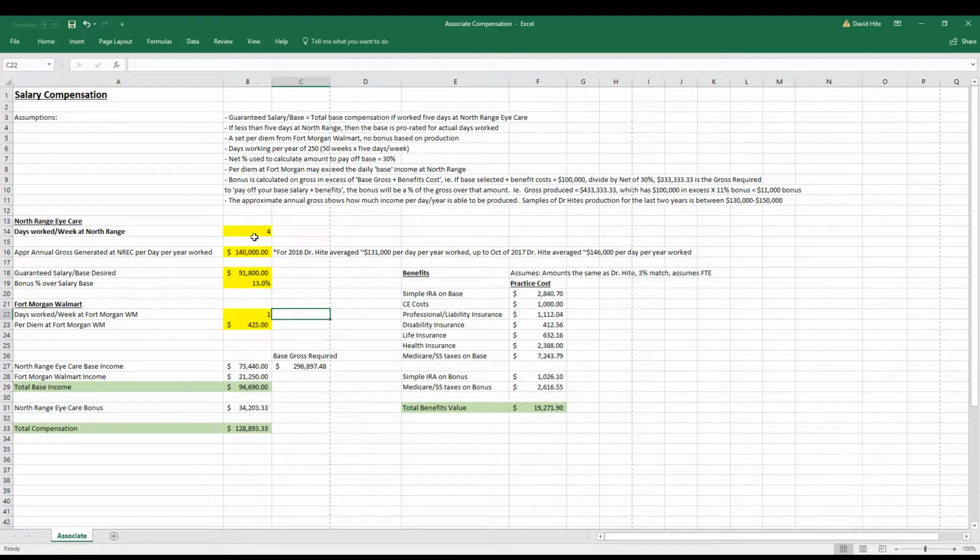Now, let's say by year five, we're up to 5 days a week, which is where we want to end up eventually. I definitely want you to be at North Range all the time, 5 days at North Range, 0 at Fort Morgan, so you don't have to drive quite as far. By that point, you of course have worked your way up to a 15% bonus, and with yearly increases, it comes up to $97,500 as your base. And so your total income here would be $145,000 with that bonus.